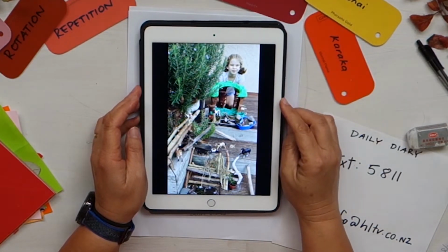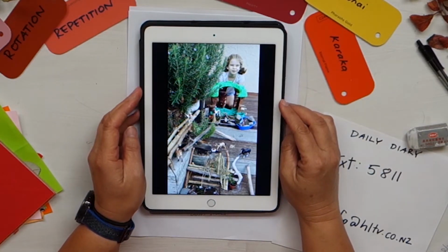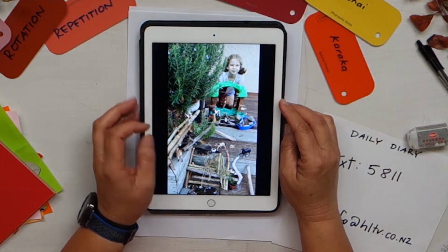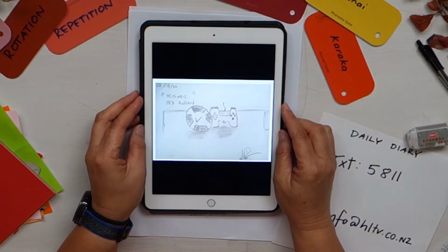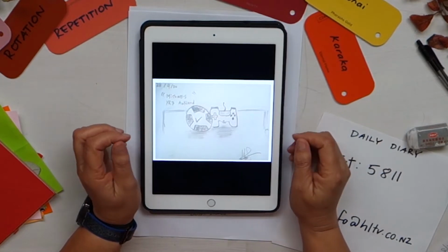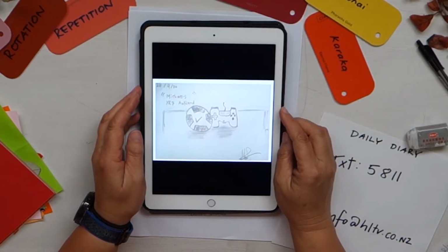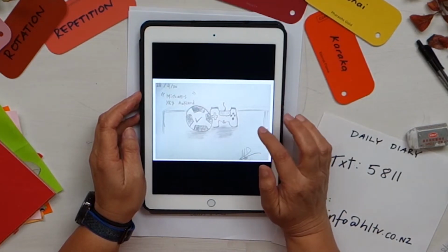Here's Annalise Gray, who's 9 years old, and while this wasn't something we did during our daily diary, she has been absolutely incredibly creative. She's created a medieval horse village. See her cool horses in there. This is Michael S, and he's year 7 from Auckland, and he watched our Taonga, My Treasures lesson, and he's drawn his PlayStation controller and a little soccer ball there. So well done, Michael S from Auckland, that's awesome.